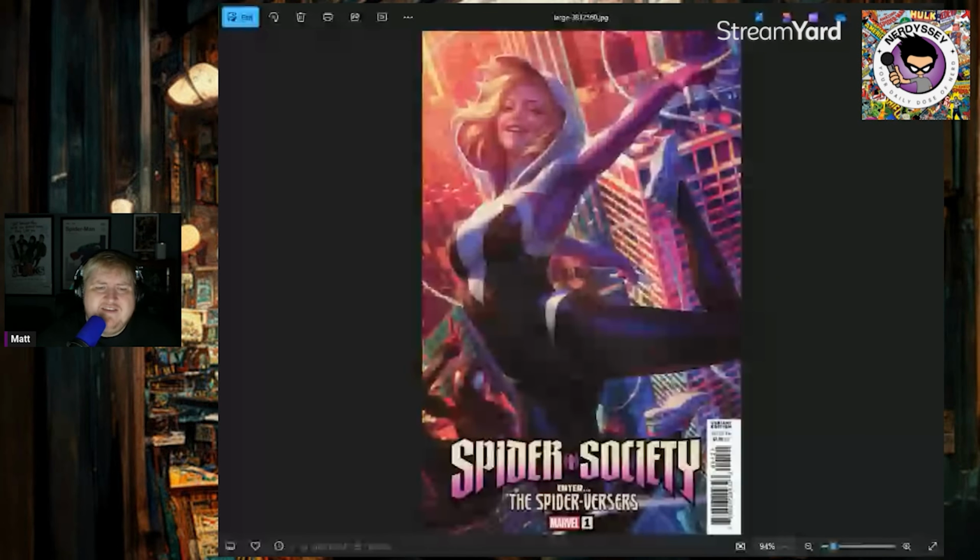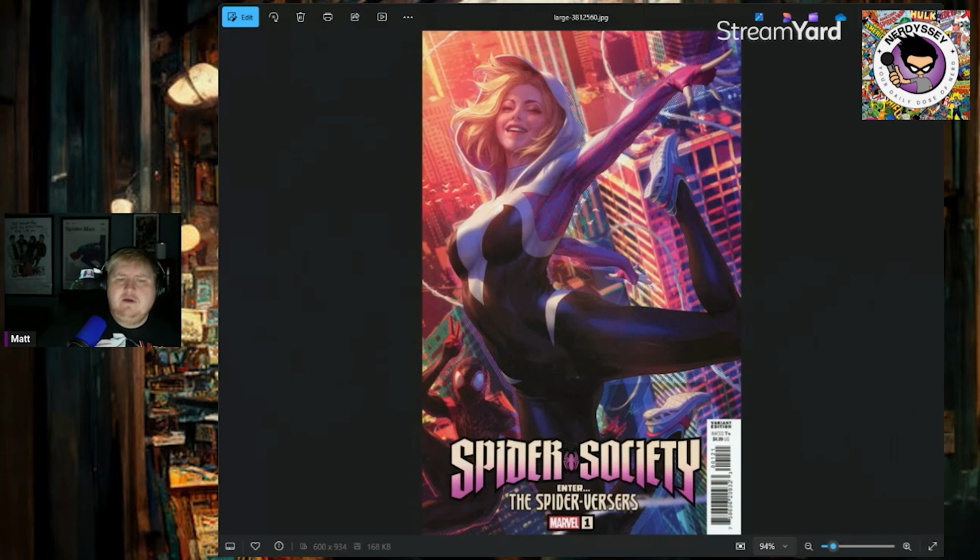This beautiful Spider Society, Enter the Spider-Verse, Art Germ, Ghost Spider, aka Spider-Gwen cover. It's a variant cover, but I love the way Spider-Gwen looks. I love the buildings, the cityscape behind her. I love how she's outlined in the dotted art, very old school comic booky, very into the Spider-Verse. The story though was kind of meh.